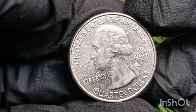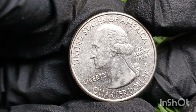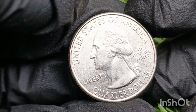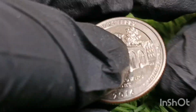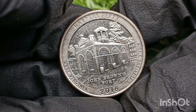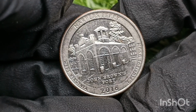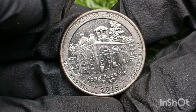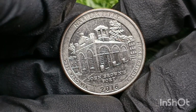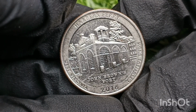It's small, it's silver, and it tells a story, five stories in fact. The 2016 Liberty Quarter Dollar Coin isn't just currency, it's a time capsule, minted in metal, celebrating the natural beauty and cultural legacy of the United States. The quarter dollar, first introduced in 1796, has long served as a canvas for American values and symbols.